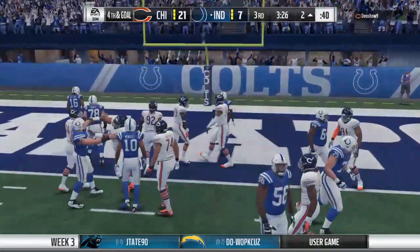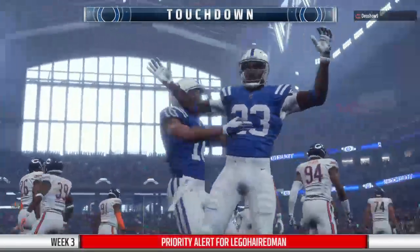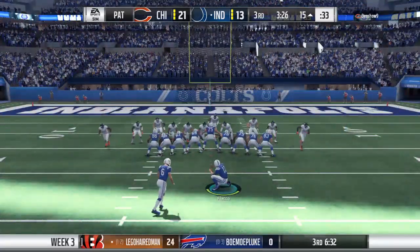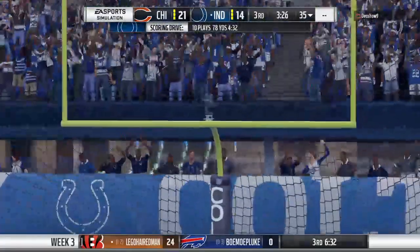Now a handoff here to his running back. And he's into the end zone. Touchdown, Indianapolis. A great play there. His second touchdown on the season. And the Colts have got it back to a one-score game.